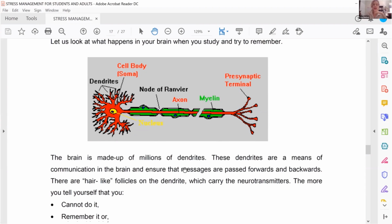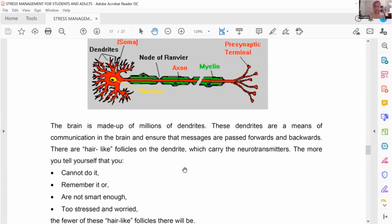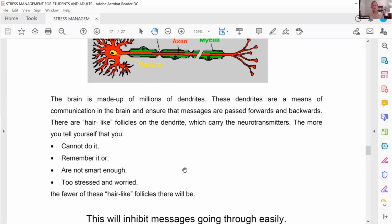So the brain is made up of millions of dendrites. These dendrites are a means of communication in the brain, and they ensure that messages are passed backwards and forwards. There are hair-like follicles on the dendrite, and this carries the neurotransmitters. The more you tell yourself you cannot do it, you can't remember it, you're not smart enough, you are too stressed or worried, the fewer of those hair-like follicles there will be.